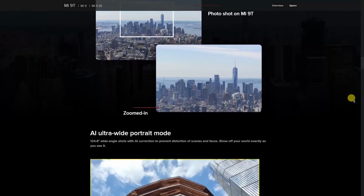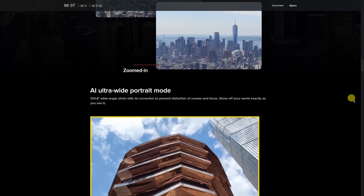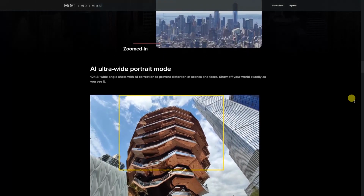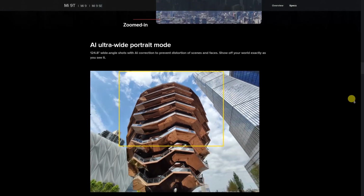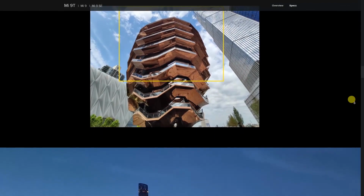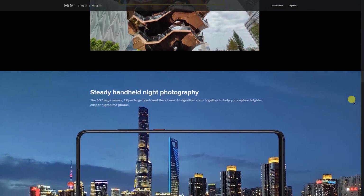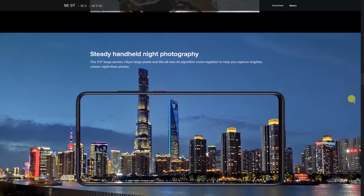Still photography appears sharp during the day, with the color temperature closer to the warmer side like iPhones instead of the cooler look of OnePlus. Mi's camera algorithm at producing artificial depth-of-field blur has been excellent since the Mi Mix 2S, and it's the same story here. Bokeh images routinely turn out impressive.